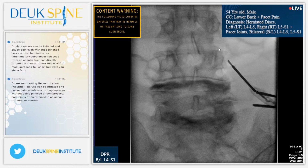And right where it starts to slope, right where the tip of my probe is, that's where the medial branch of the dorsal ramus lives. That is the nerve we must destroy to get rid of his pain. And that's what we're doing. Yeah. So that's one down. We're going to move on to the next one.